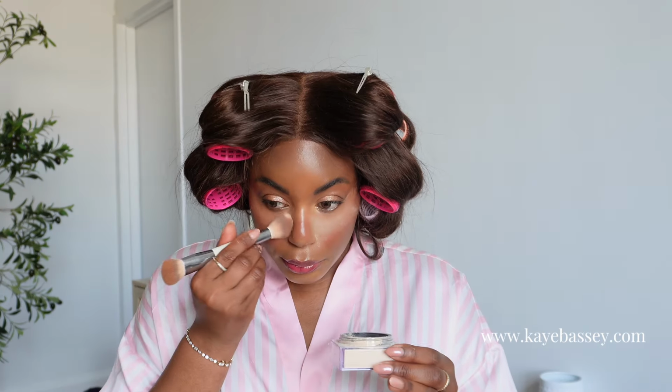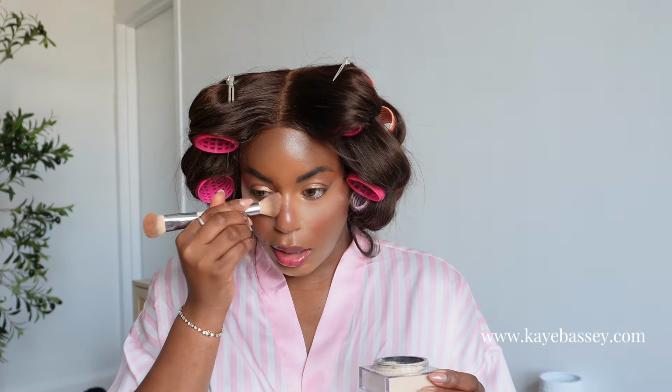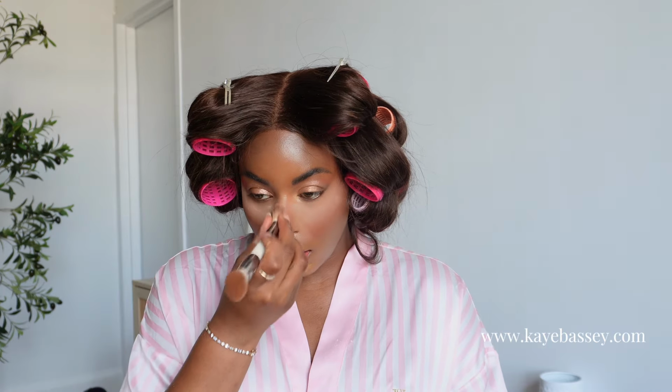That smells so good. Wow. Amazing. This product's so good. And I'm also just going to take the brush. I'm not going to dab it again. I'm going to take the brush with the powder that it has on it and then just high points only.